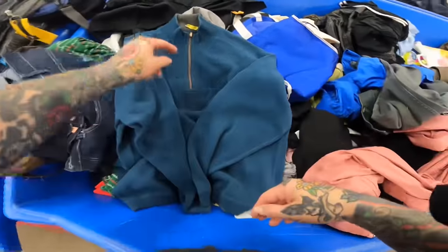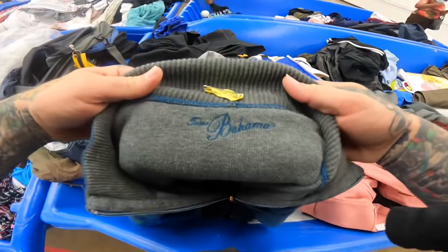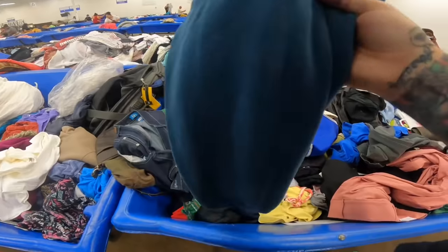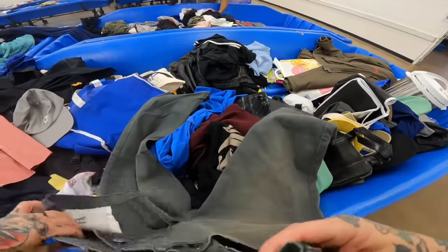There we go. First of all, felt heavy. Second of all, I saw the dry cleaning tag. Nice little Tommy Bahama fleece. Again, a bread and butter item. Perfect for the reseller box. And here's an example of what I was looking for. See, I'm looking for these kind of tags.